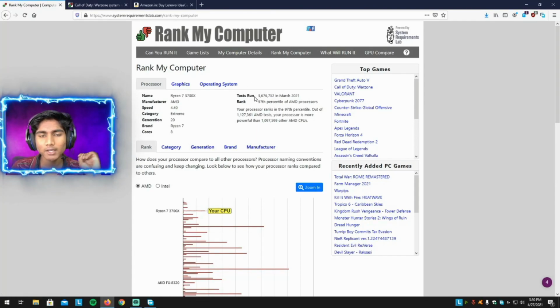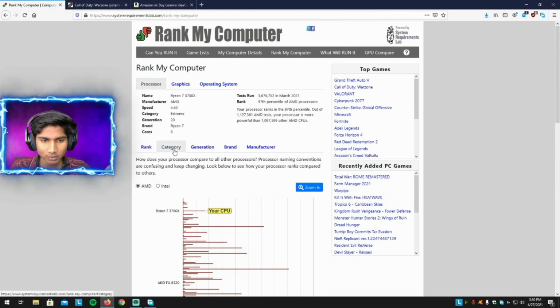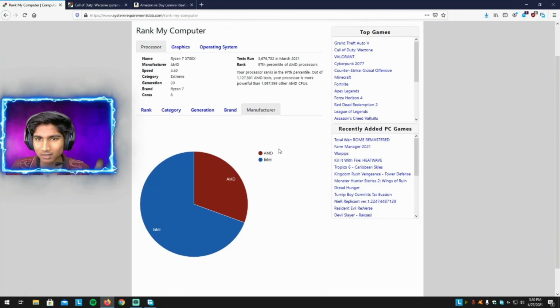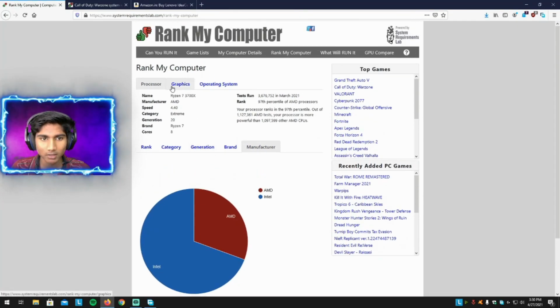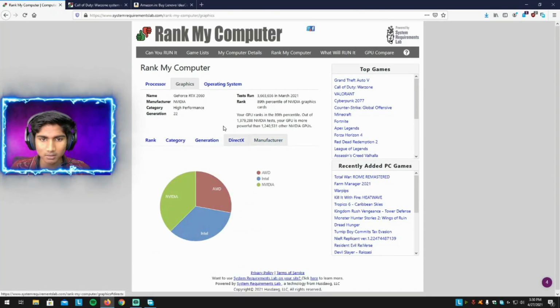So if I do a rank my computer, this is Ryzen, AMD, category extreme, generation 20, brand Ryzen 7, cores 8, and it's really nice, guys. Let me just show you category, generation, brand, manufacturer. These are like blah stuff. So graphics is also really nice. Obviously it's one of the best.